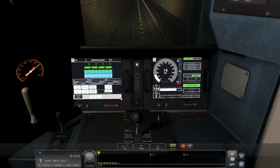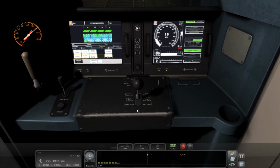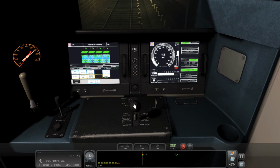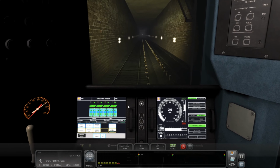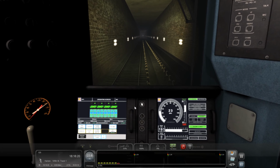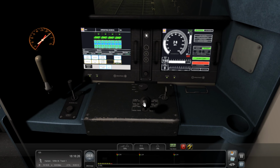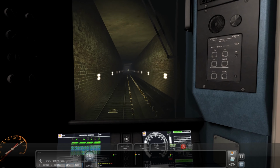But yeah, like I said before, I'm not using a rail driver right now. This is strictly mouse and keyboard, more mouse than anything. I'm going to start accelerating. I don't want to go too fast because I don't want to exceed comfort levels on the train, but I also don't want to do it too slow. So I do want to accelerate. That is going to get annoying real fast, though.